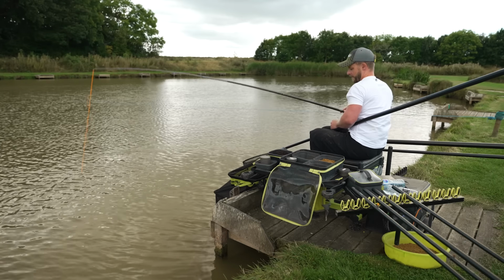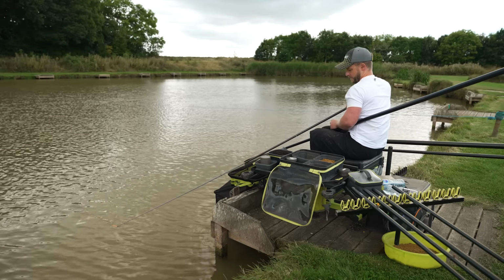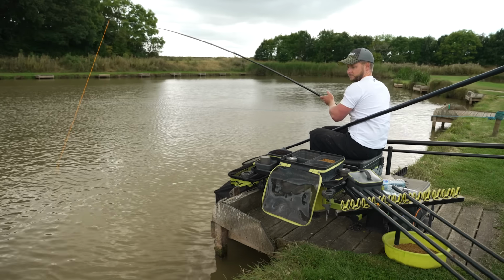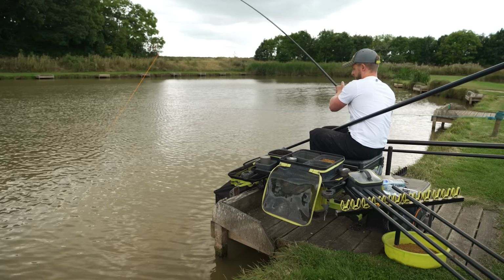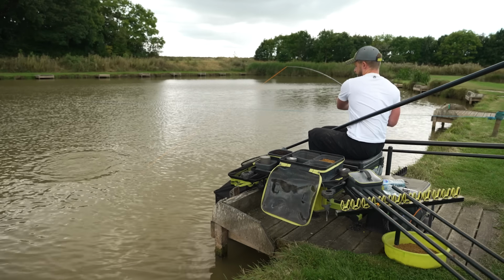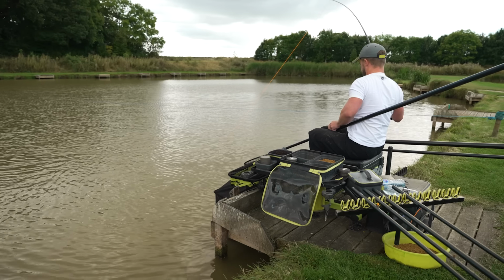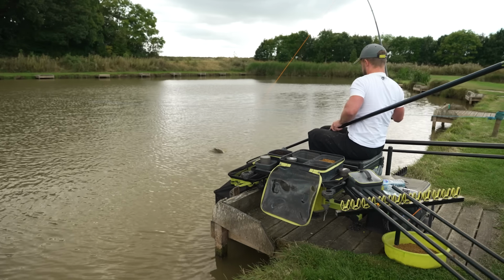And just looking at my clock there, I fed the swim 5 minutes ago, and we were probably only on that line a minute before we actually had that bite. And I don't feel like loads have exited out my peg since, so I don't feel like I need to refeed. I think we can just go back in with a single piece of corn and catch one straight again.